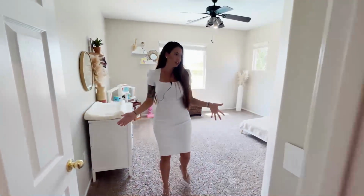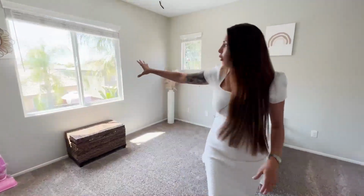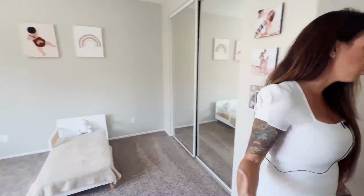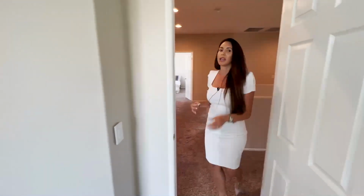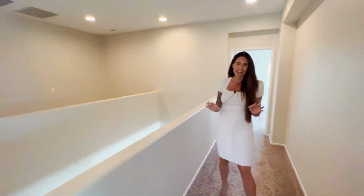Now here's the 3rd secondary bedroom, which I just love because it's so cute. But it is very spacious. Again, you've got big windows allowing all that natural light. The use of space in this home is fantastic. But you haven't seen anything yet.